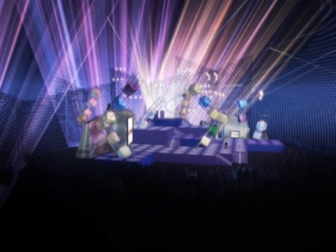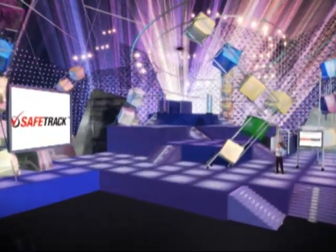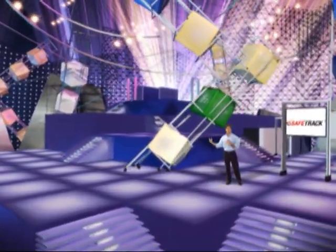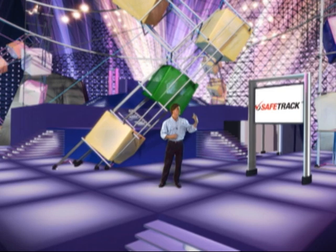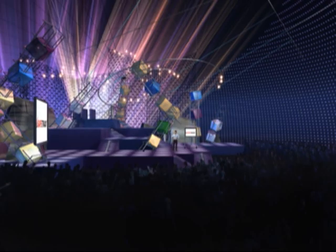Lights. Roll camera. Action. To be or not to be? That is the question. Whether 'tis nobler in the mind to suffer the slings and arrows of outrageous fortune, or to take arms against a sea of troubles and by opposing ends.